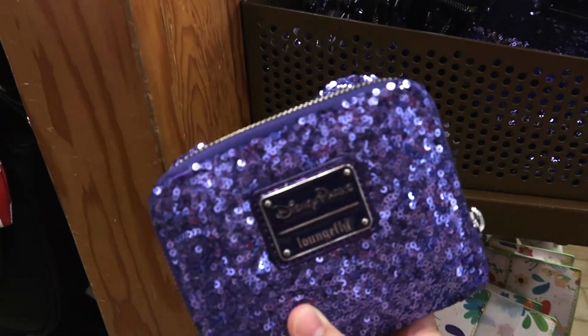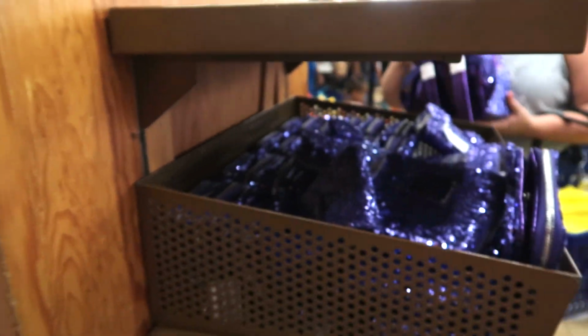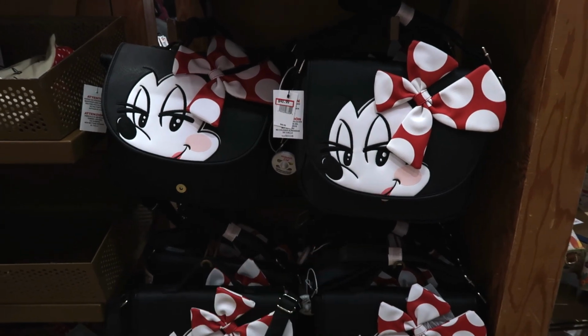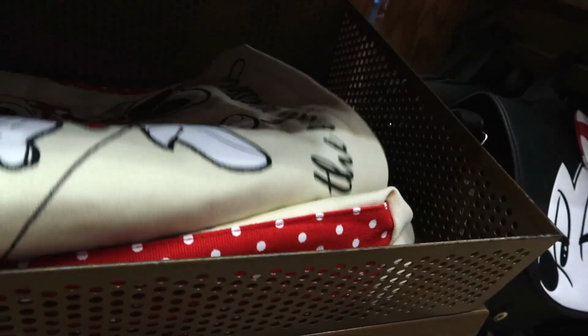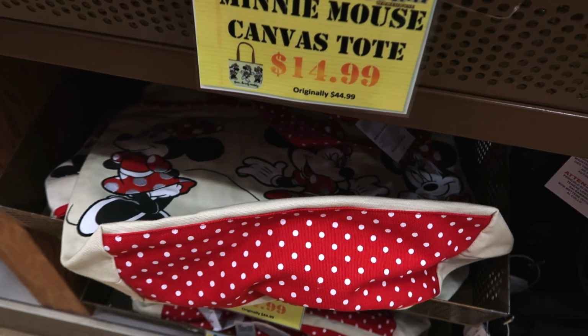They have some Loungefly purple potion wallets. These were originally $50. They're now $26 inside the outlet. Now this purse was $80 and it's selling for $40.99. They have these cute Minnie Mouse tote bags. And the Minnie Mouse tote bags are $14.99.